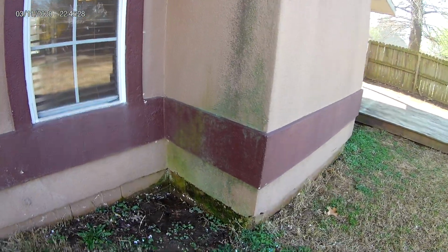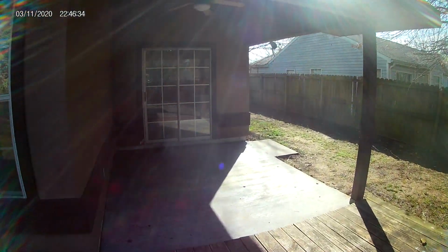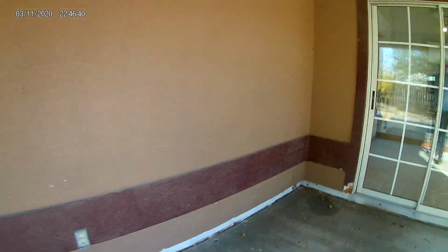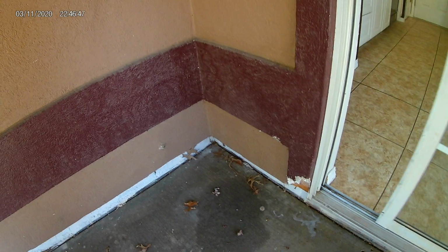Evidence of moisture here. We don't have gutters on the house, at least not in the back. Got this, looks like dog damage here.